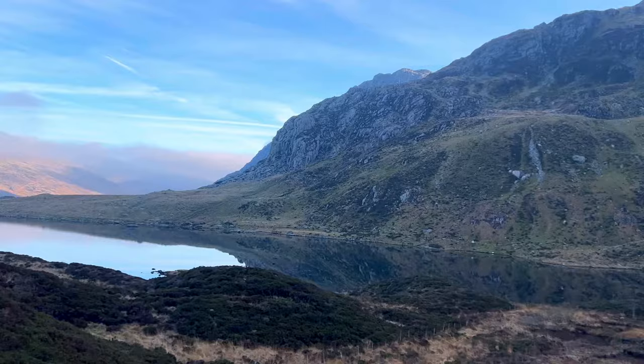So I am so happy because all of the clouds cleared away and it's made way for the most fantastic views here at Llyn Idwal. And all you can see is the peaks of the mountains, and there's even a little bit of snow on the top. So I will show you what it looks like now.